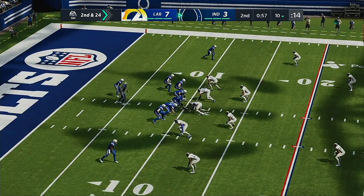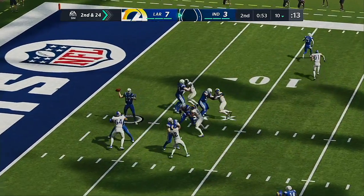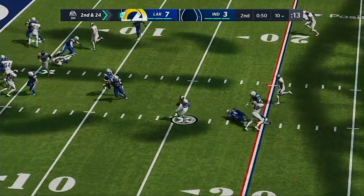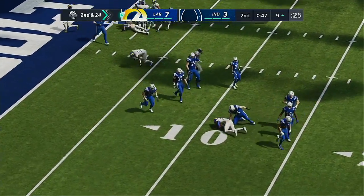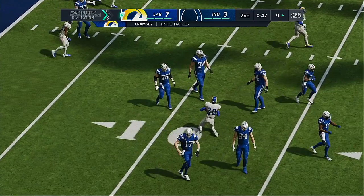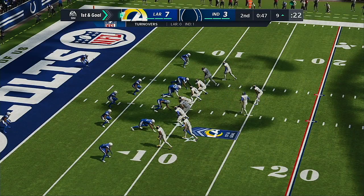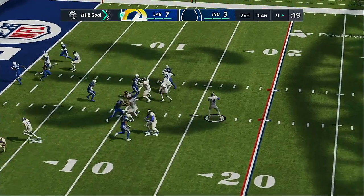So after the sack, a scenario you certainly don't work on too often. Second and 24. And a throw for Pittman is intercepted. Picked off by Jalen Ramsey. And he'll bring it back to the 9-yard line. Suddenly it's first and goal after the interception. A quick change in the situation here.